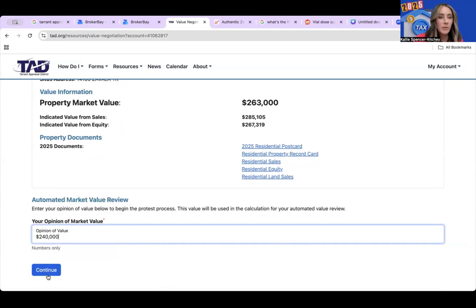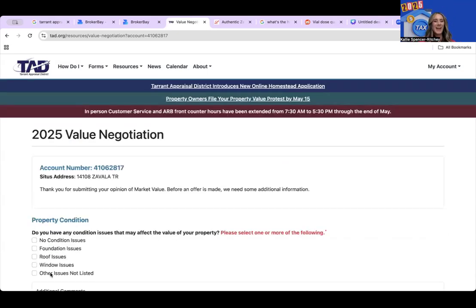This property sits over in Hazlet. I can probably sell it today for about 320, but let's not, maybe I shouldn't say that too loud, right? So let's see what happens.